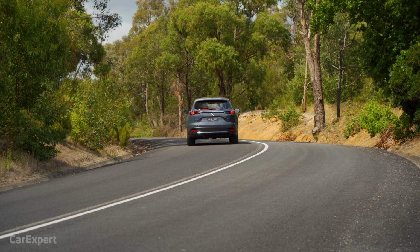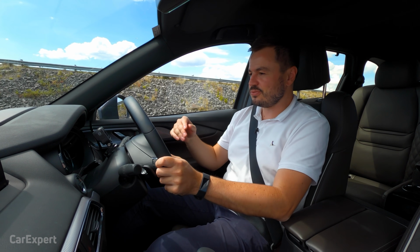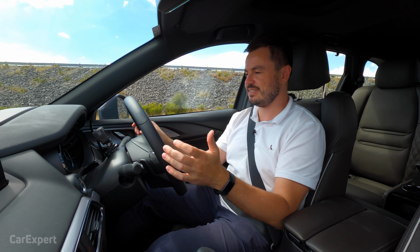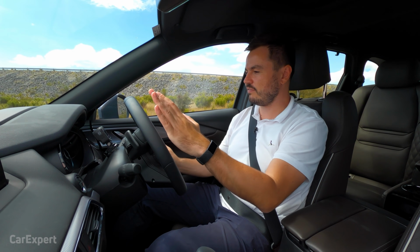So we're on the road in the CX-9 and first thing I've noticed is I can't really turn left because my elbow is wedged up against that center console. I remember having this issue in the first one we tested and subsequently in a few other Japanese cars. So I don't know if it's my freakish arms or something, but yeah, I don't quite fit for a left-hand turn.